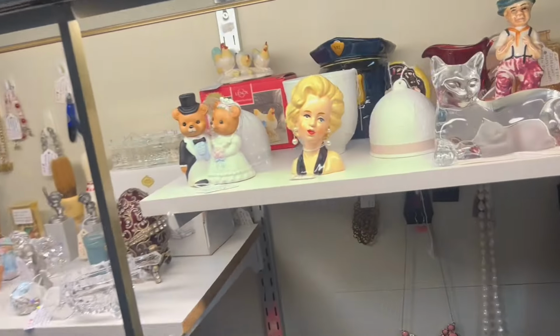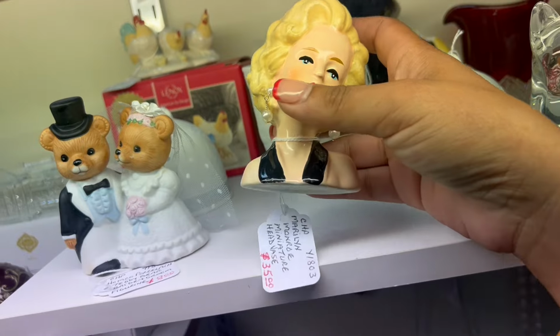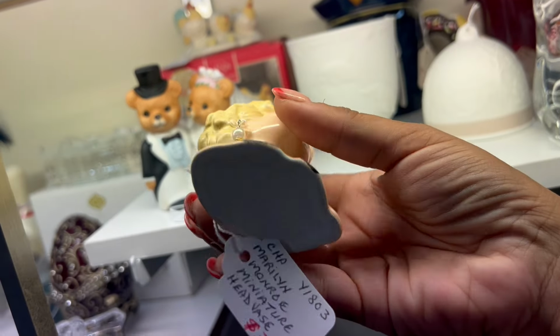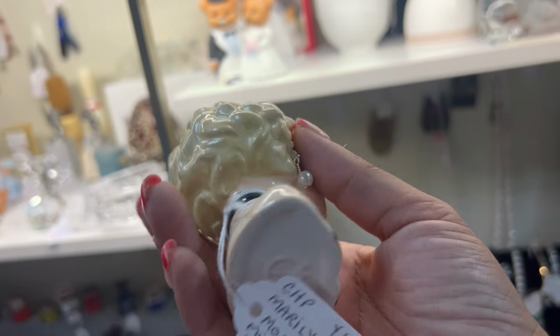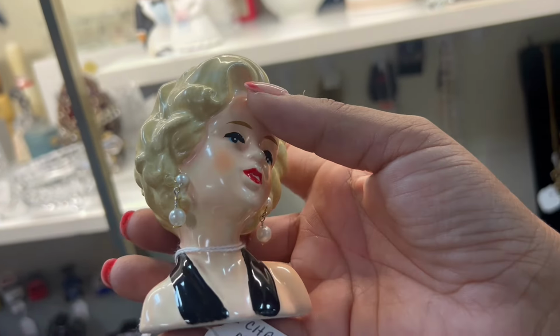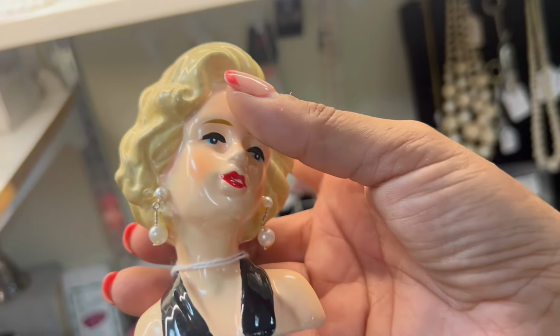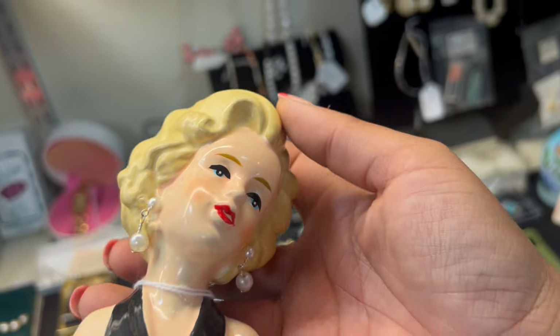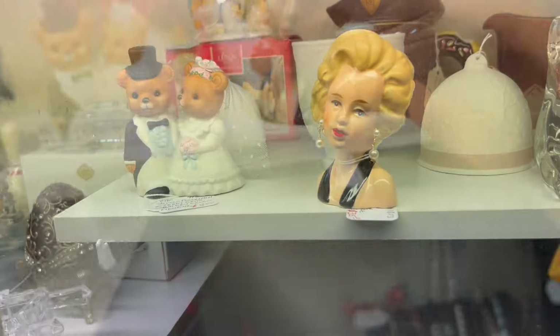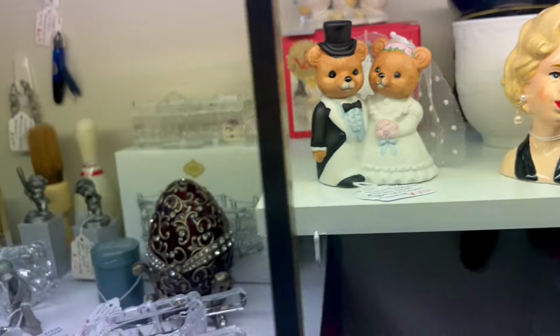Hey, check this out. It's the Marilyn Monroe miniature head vase. $35 and 30% off. That's a really good price. I had this one not that long ago. Actually, I think it's been a while. That's a pretty good one. I have to do the math on that. Yeah, so it comes to $25. That's a really good price.